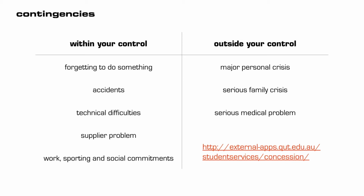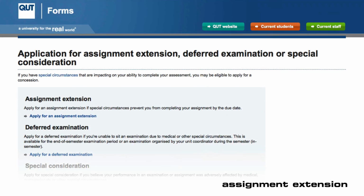Some students have problems that can't be fixed on time. Some contingencies are too hard to work around and meet the deadline. In such cases, you might qualify for more time to do the work, which we call an extension. These are things that are outside your control. They might be major personal crises or family crises, or perhaps a medical issue that robs you of a lot of productive time. These are why we have the assignment extension system.